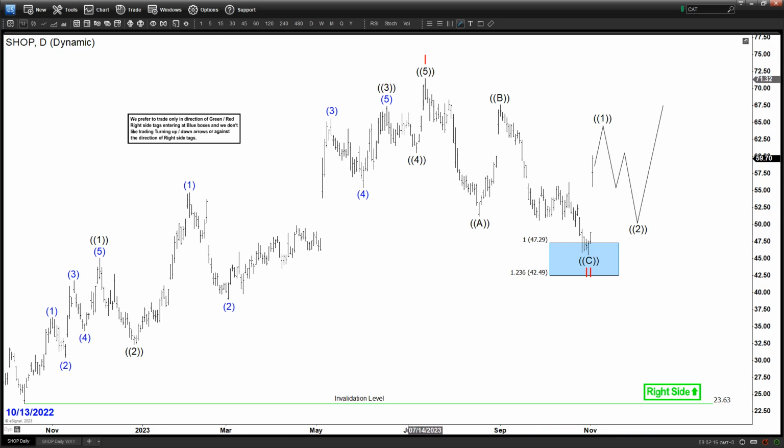We can see that the pullback from the July peak initially traded within a 3 waves move. You can see here an A, B, C to the downside, which reached perfectly the equal X area around our blue box 47, 42. So buyers showed up there, and we can see after the earnings, the stock bounced strongly from there. So the first correction was in 3. After we had the 5 move, we got 3. The market usually corrects in 3, 7, or 11 swings. So we got already the first 3, which means the market now has 2 potential scenarios.